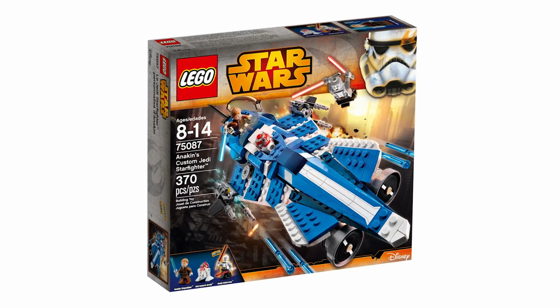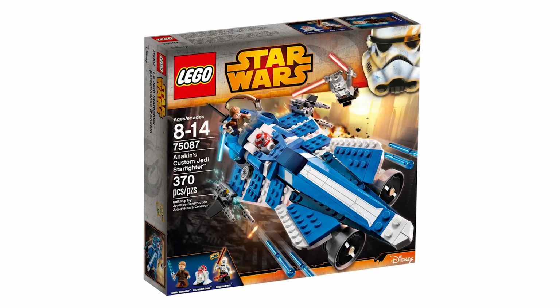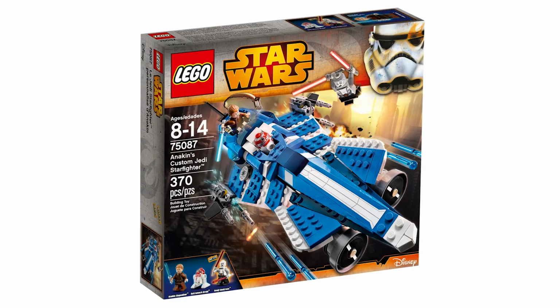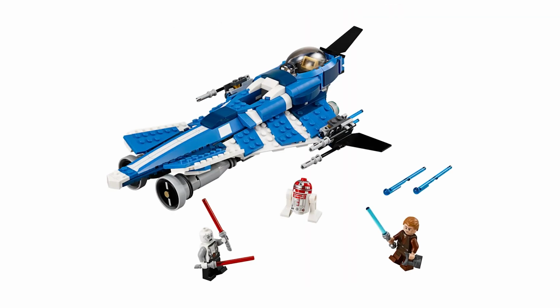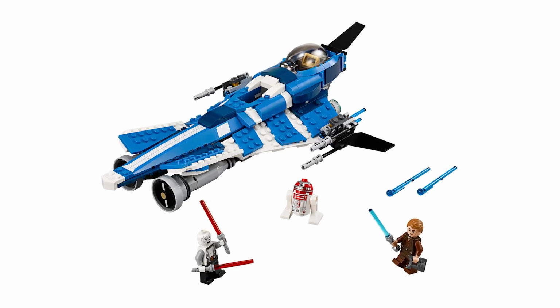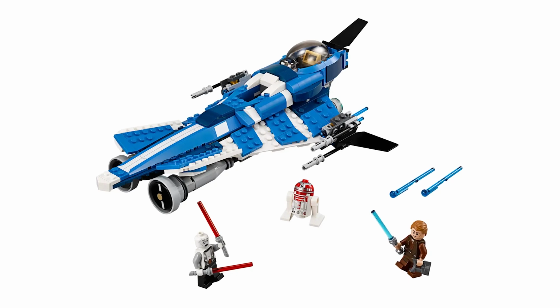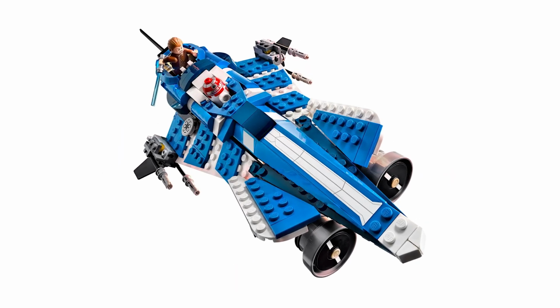Number 10. 75087, Anakin's Custom Jedi Starfighter. Speaking of the original Clone Wars series from 2003, there's only one official LEGO set from that show, and it's this Anakin's Custom Jedi Starfighter. When I started making this list, I knew a Jedi Starfighter would end up somewhere in this countdown, and I couldn't really put this one any higher, but I love the look of this build, and overall, it's my favorite Jedi Starfighter LEGO's ever made in the play scale.